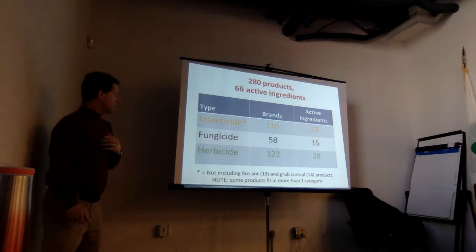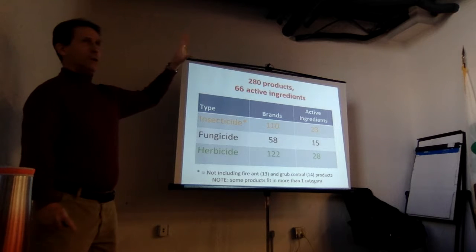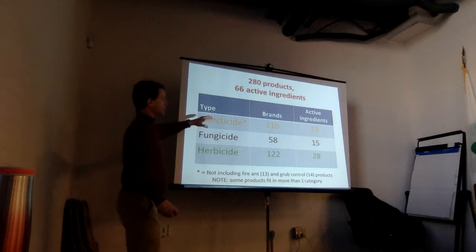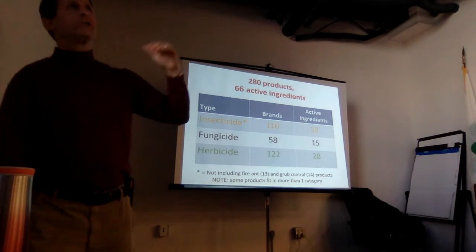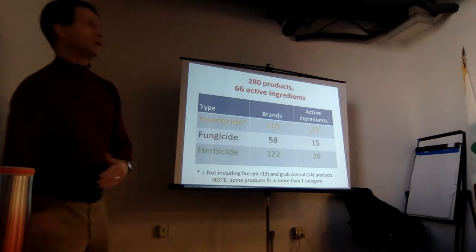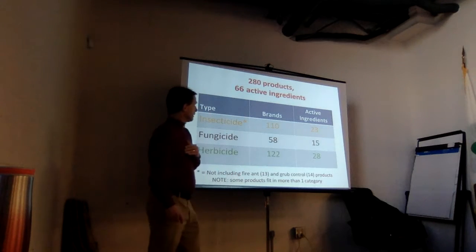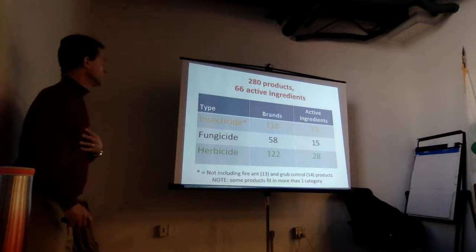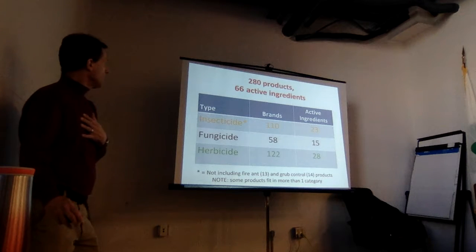This is pretty interesting, though this information is some years old, and I should put some caveats on this slide. This was a little exercise that Charlotte Glenn did when she was a county agent, I think in Pender County. She had her Master Gardener group go out to all the retailers and inventory the different brands. For example, for insecticides, there were 110 different brands but only 23 different active ingredients. So you had a lot of different versions of the same product, and the same with fungicides and herbicides. That's pretty interesting.